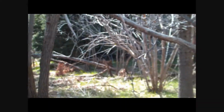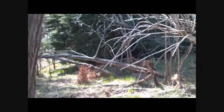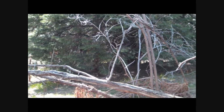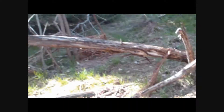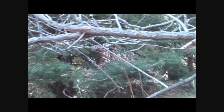Can you see up under that tree very well? Where he was, right here, right? We're still coming in. Okay, this is the spruce tree where there was a bed and a carcass. Don't see anything.